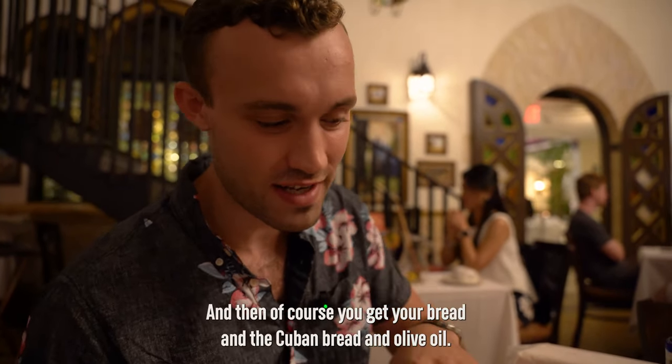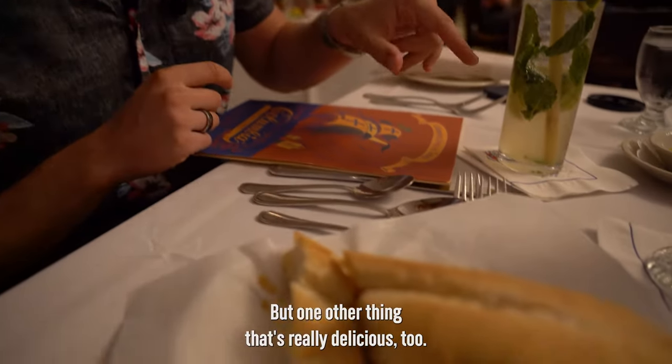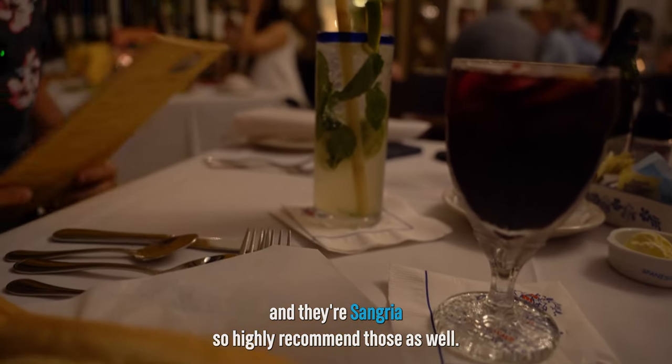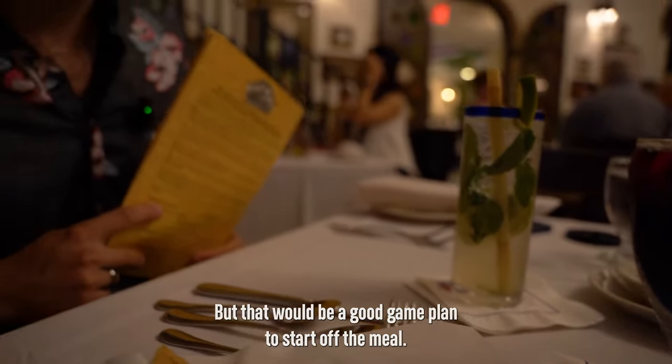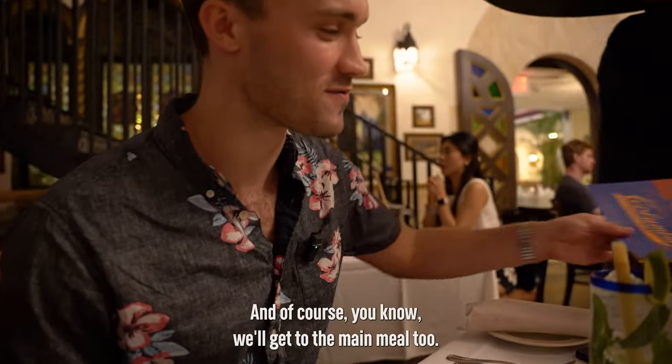Then of course you get your Cuban bread and olive oil. But one other thing that's really delicious too is going to be their mojitos and their sangria. So highly recommend those as well. But that would be a good game plan to start off the meal. And then of course, we'll get to the main meal too.